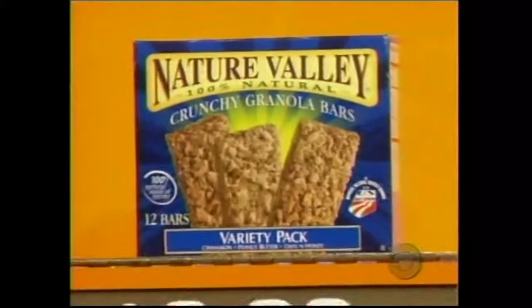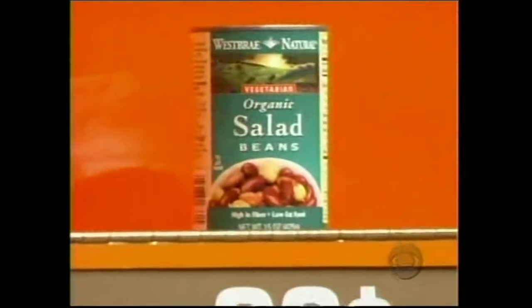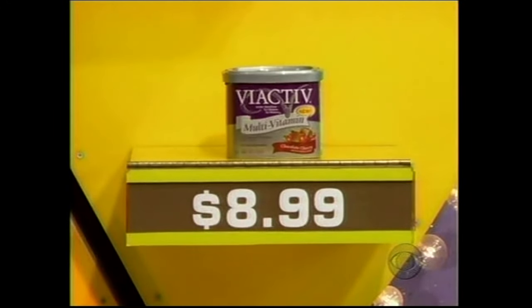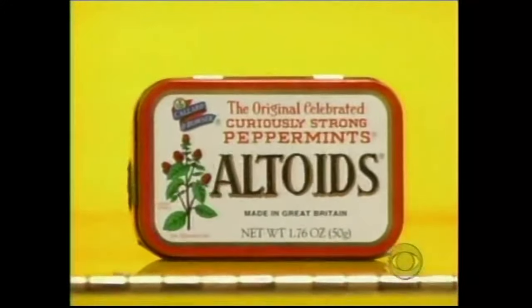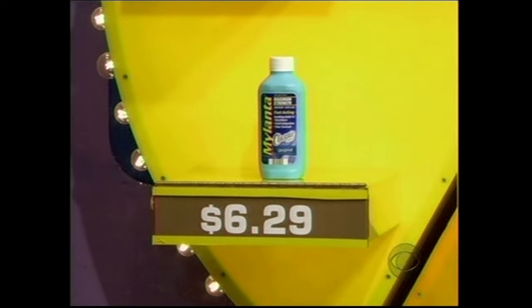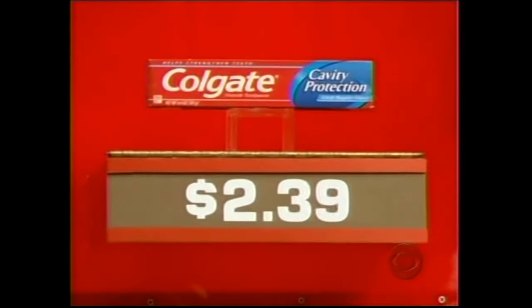All right, Bob. First, for a quick and easy snack, crunchy granola bars make a tasty choice. Natural vegetarian organic salad beans add flavor to any salad. Help the Viacta brand empower women through Dress for Success. Visit Viacta.com, learn more, and sign up to earn personal rewards. Make sure your breath is fresh with the clean taste of mints. Mylanta Classic for heartburn. Get soothing comfort on contact. Welcome back to the foods you love. And brushing every day with toothpaste will keep your teeth healthy and give you a brighter smile.